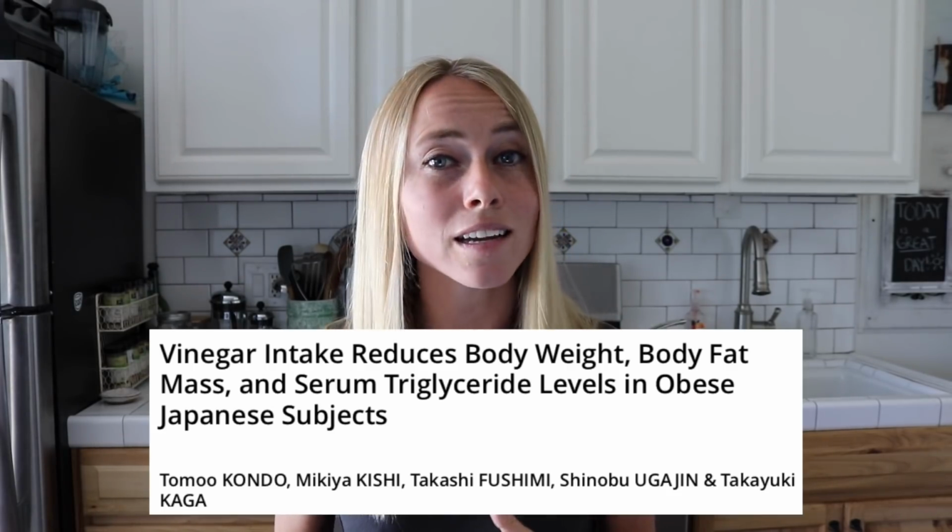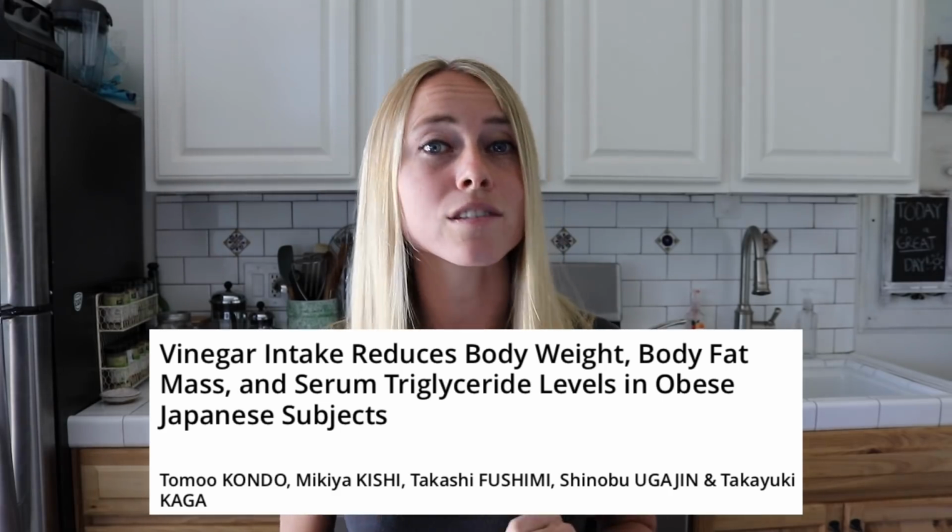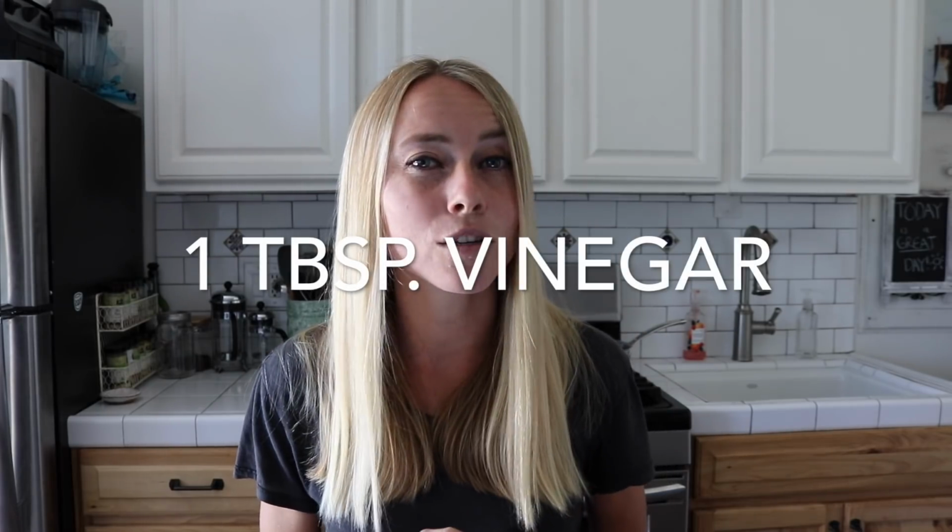Since then, researchers have been diving into vinegars, apple cider vinegar included, as a potential aid in helping with weight loss. There's a really interesting 2009 double-blind study done in Japan on obese individuals, and the individuals were broken up into 3 groups. One group drank 500 milliliters of just regular liquid. The second group had the same 500 milliliters of liquid, but with 15 mL, or about a tablespoon or so, of vinegar added in. And the third group had the 500 milliliters of liquid as well, but with 30 milliliters, or roughly 2 tablespoons, of vinegar.